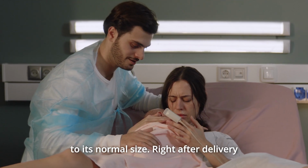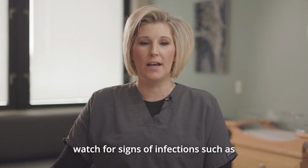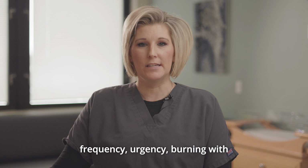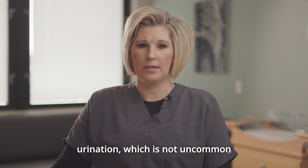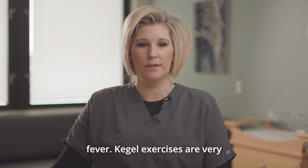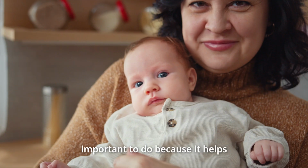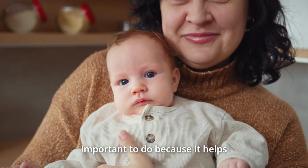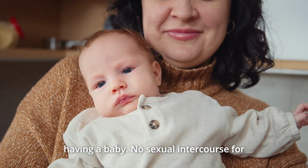Right after delivery, you are susceptible to a UTI. Please watch for signs of infection such as frequency, urgency, burning with urination, which is not uncommon, especially if you've had an episiotomy or tear, and a low-grade fever. Kegel exercises are very important to do because they help strengthen the pelvic floor right after having a baby.